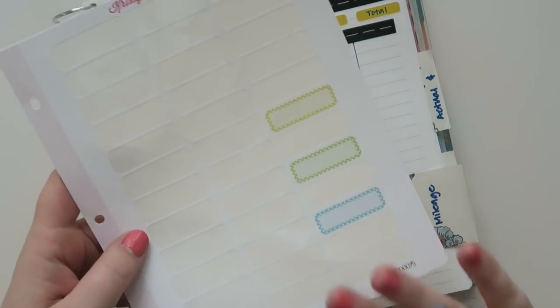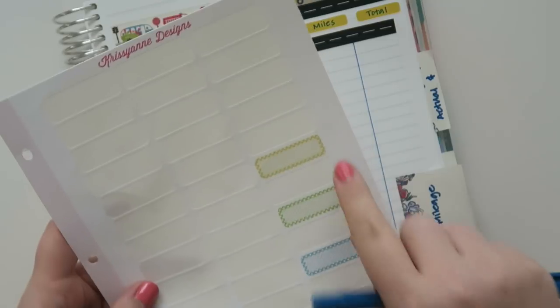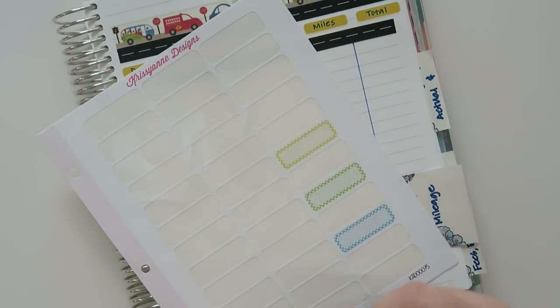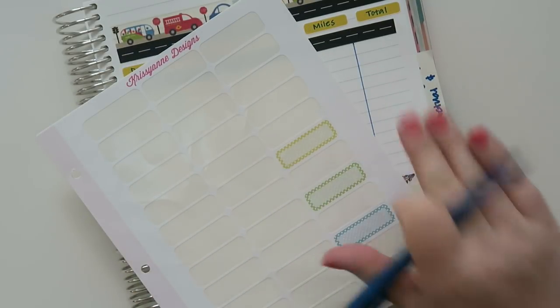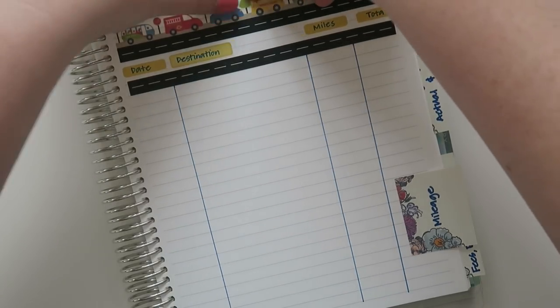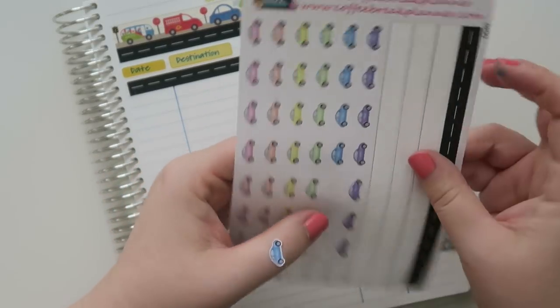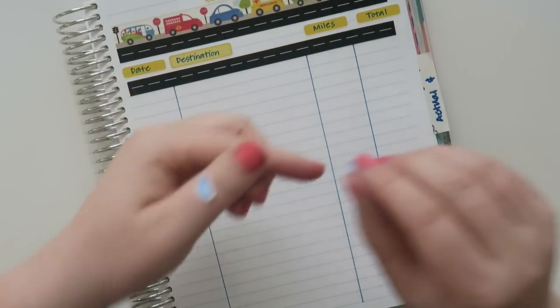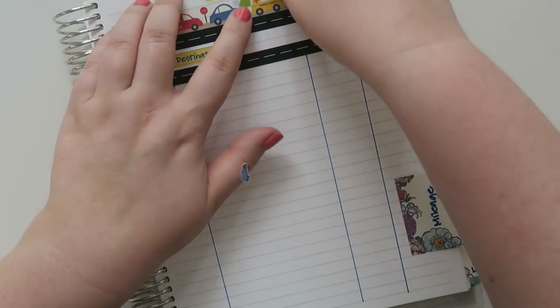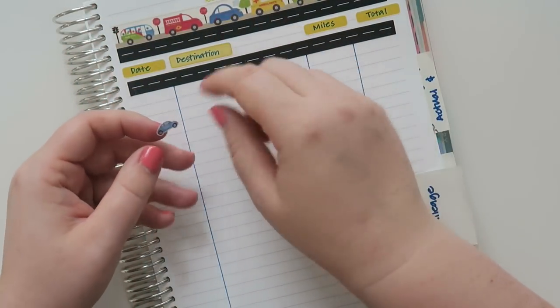I'm also going to use this sheet from Krissyanne Designs. It is the KAD0075. I'm gonna use this little yellow sticker that's got some polka dots in there and just write mileage tracker on here. All right, I'm just gonna plop this up on the top there. And I think I'm gonna use two of these little blue cars also from that coffee break planner thing. And then just put these two little blue cars on there because there's a blue car here.